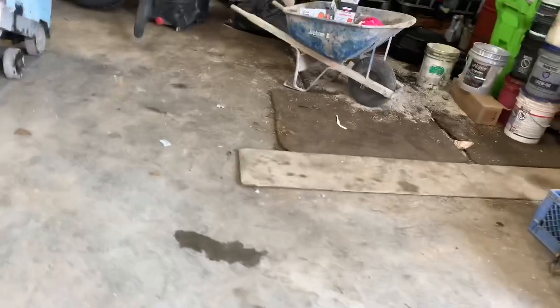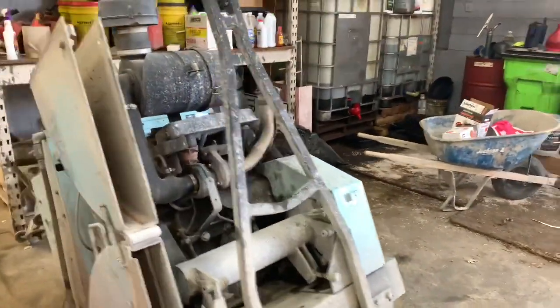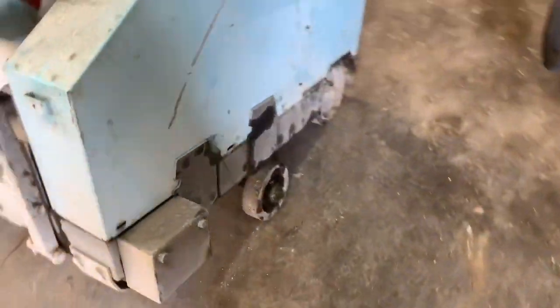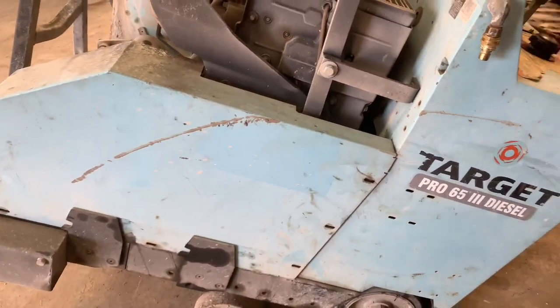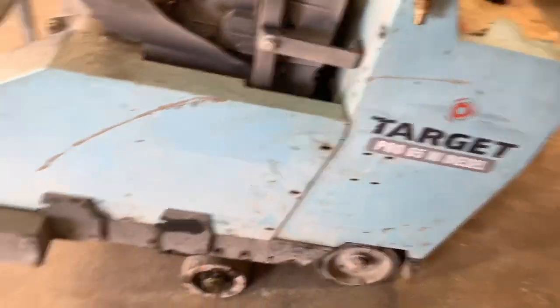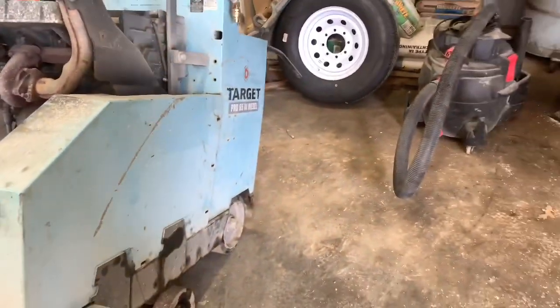So, let's keep this out of frame. This is my old saw right here. Old Target Pro 65 3 Series Diesel. Pretty nice. The problem with this thing is it gives me a lot of issues. Issues like just stupid stuff like solenoids or wiring, and then it cost me a whole day of saw cutting because I had to go run 30 miles away to get parts, and no one carries parts for these old saws, they don't make them anymore.